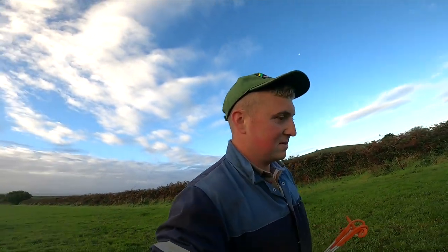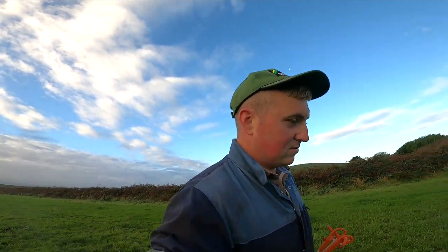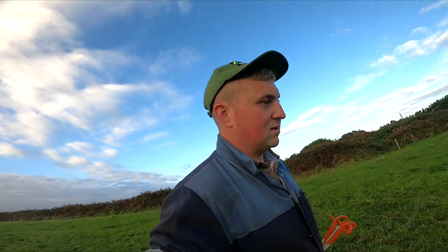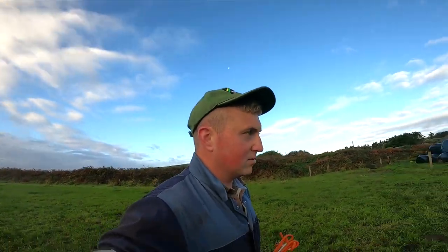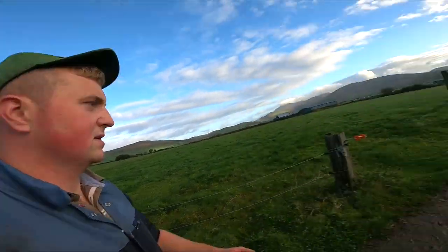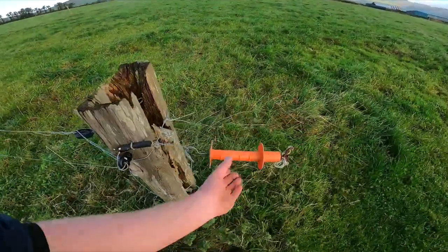So at least that would be a big help. Next thing now, we're going to move the wire and give them feed for tonight, even though it's meant to be a lot of rain tonight. So I'm thinking about leaving them in, but look, we'll see. Anyway, we'll move the wire now. This is one of the few fields that actually has two entrances, and this is the field I actually reseeded last year.